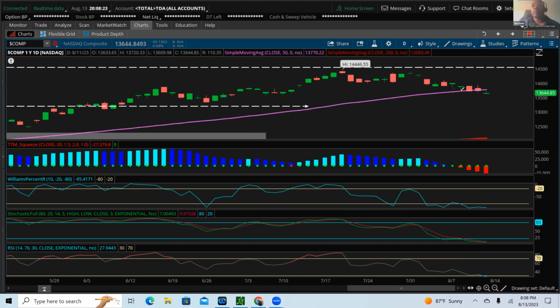It's already breaking below its 50-day moving average, and that is not positive for this NASDAQ. It's not positive at all. Slowly but surely, we are breaking below this 50-day. So we've got to see what happens. Do we get a bounce and break back above the 50-day? If not, we can start to see the 50-day start to turn downward. All right, so the NASDAQ is not looking favorable.